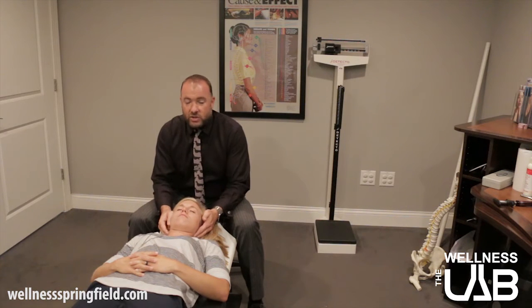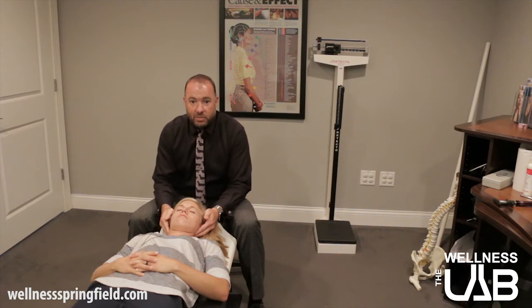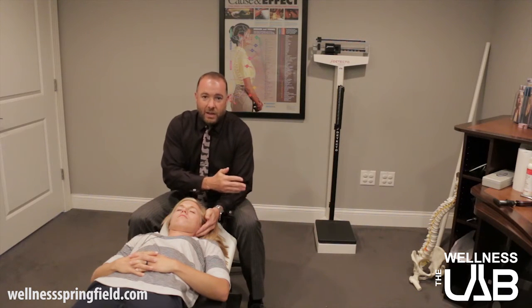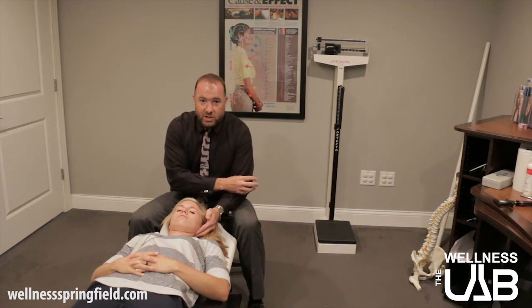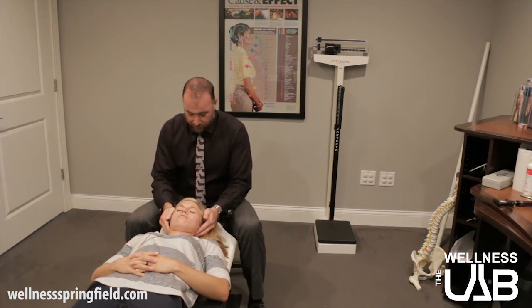And when the pressure is taken off of the nerves, that's what allows the headaches to be relieved. Because the only reason why you're having the headaches, if it is coming from your neck, is because there's irritation on that nerve. Once that irritation is relieved, then the headaches take care of themselves.